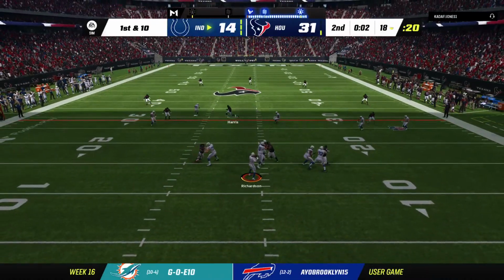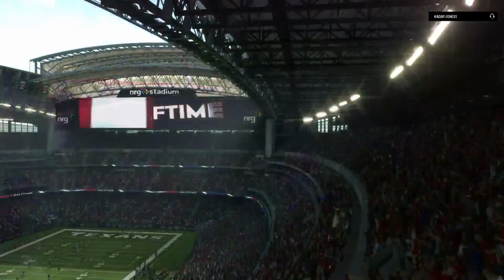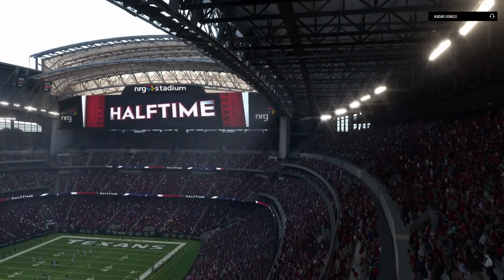A final shot before the half. Richardson. Over the middle, complete. It's Taylor. And he's going to get this one across the 30-yard line.